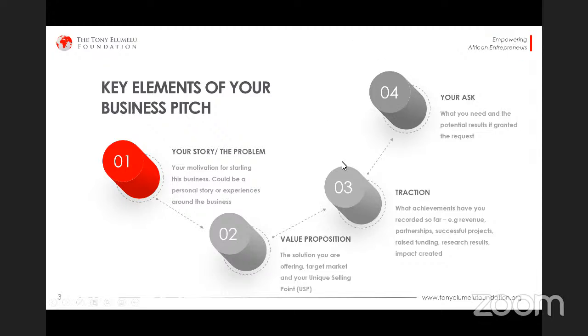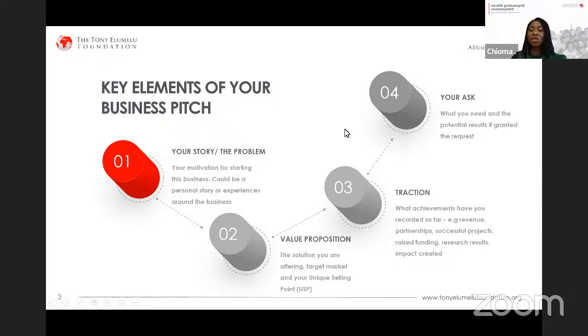Okay, so next thing is traction. So your traction is what you have done so far. Have you just been sitting down and waiting for manna to come from heaven, or waiting for TEF to come and give you the 5K seed capital before you do something in your business? What have you done so far? What have you achieved? What are your achievements? So it could be your revenue. What have you sold? How many things have you sold?